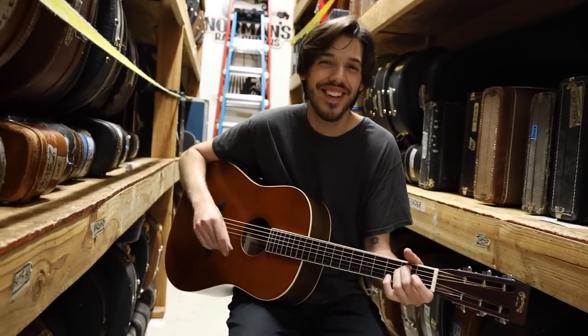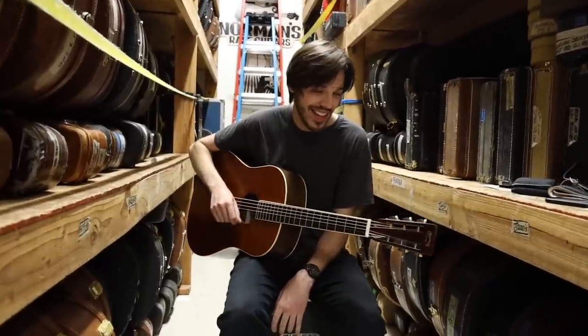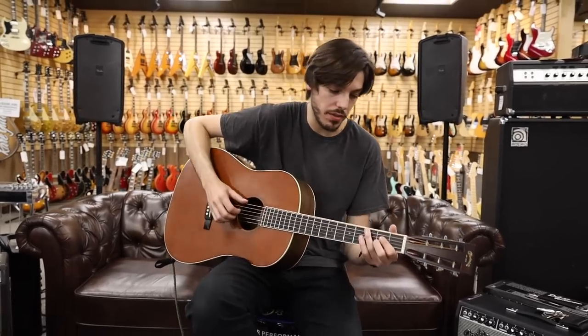This thing is so cool. Sounds amazing. This thing sounds rad, man. I could just play this all day. So let's play it more. I'm going to take it out front. All right, here we are out front, and I've got the Ditson Custom Shop plugged into this Trainer amp over here. It's an acoustic amp. This thing sounds great plugged in. So let's just go for it. Here's a tune.